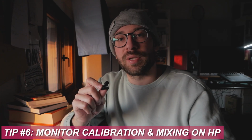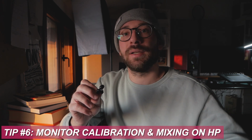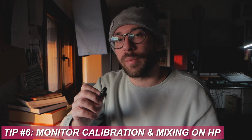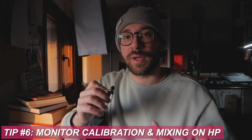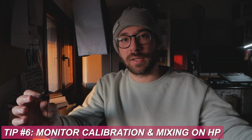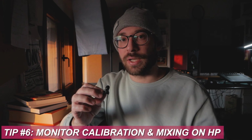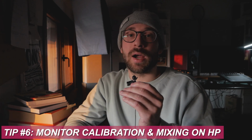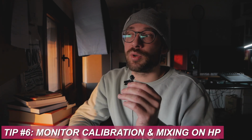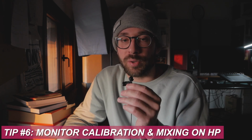The sixth and last tip is about monitor calibration. It is a process that really changed my life. We mainly have studios in rooms that are not professionally acoustically treated, and so the room of course influences a lot the way we listen to the music that comes out of our speakers. Monitor calibration consists in measuring the room's frequency response with a mic, and then the software understands if this response is flat or if there are bumps or dips in the frequency response, and so it applies an EQ to the output of the monitors in order to compensate for those problems.